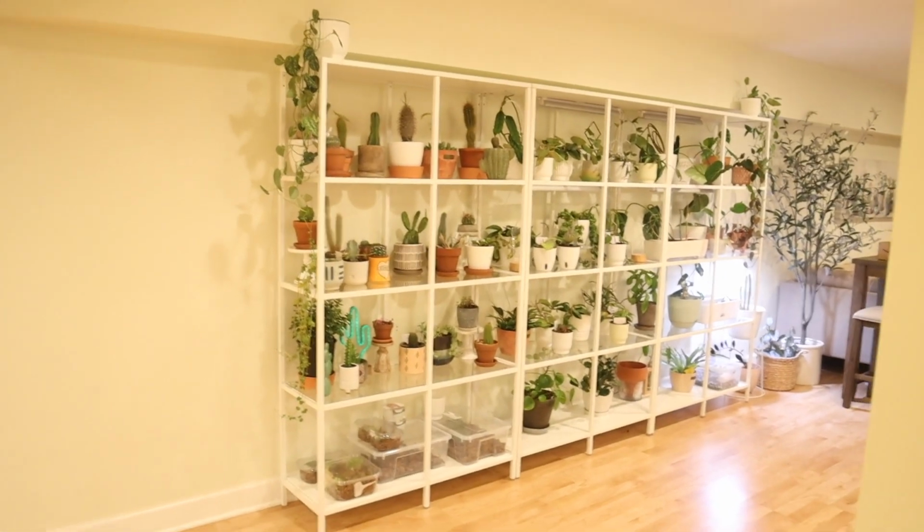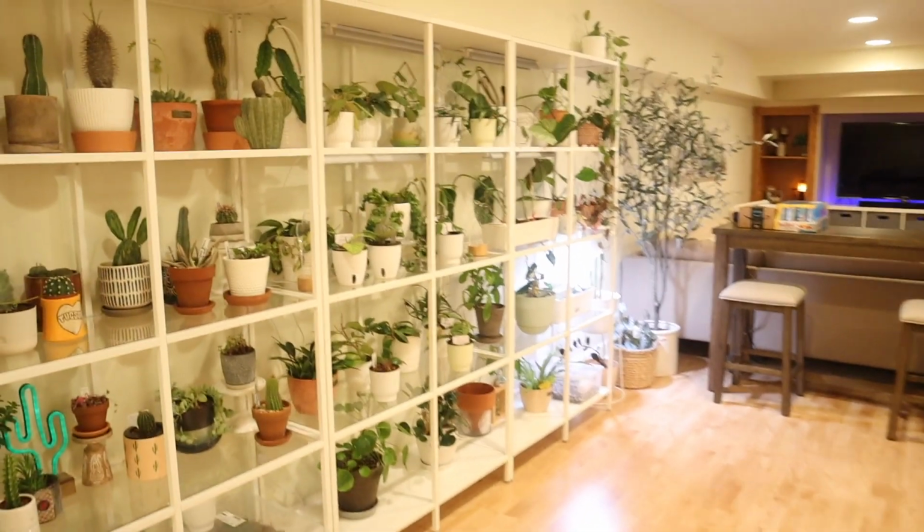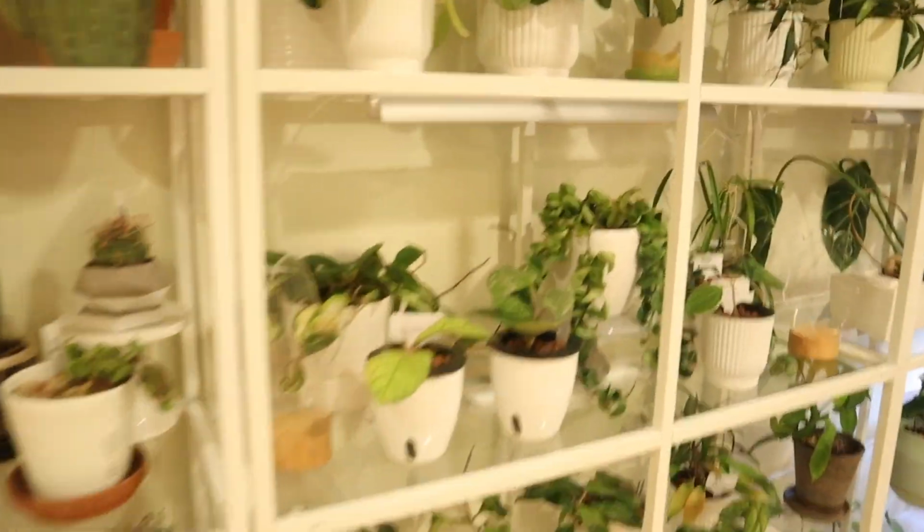I mean, it looks like a plant shop, you guys. Can we add an exit down here so I can open it up as a plant shop? I mean, come on. No, I'm just kidding.